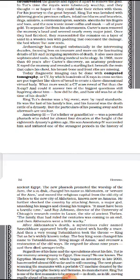smashing his images and closing his temples. "It must have been a horrific time," says Ray Johnson, director of the University of Chicago's Research Center in Luxor, the site of ancient Thebes. "The family had ruled for centuries, was coming to an end, and then Akhenaten went a little wacky."